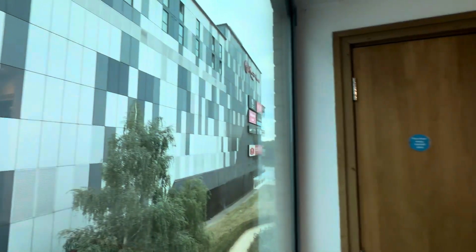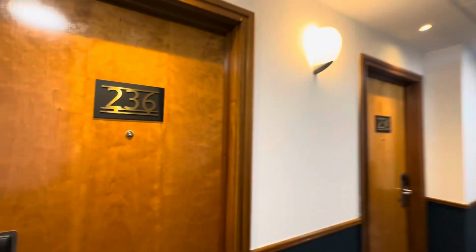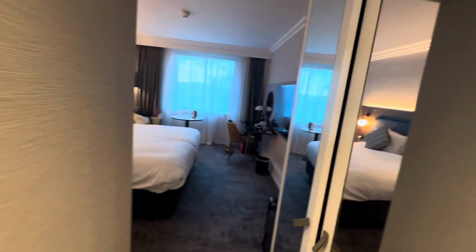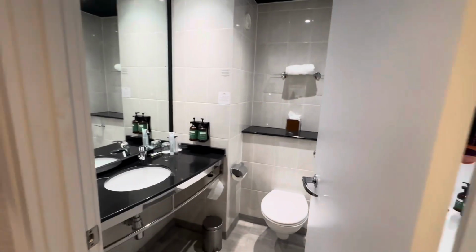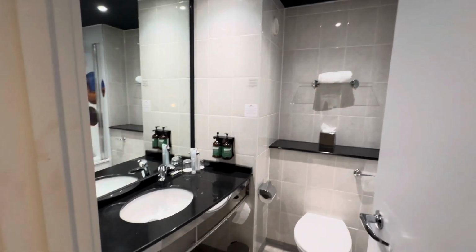Okay, so we're at the Crowne Plaza in Birmingham, near the NEC, near Resorts World, room 236. Okay, so this is a refurbed room, which luckily, for some reason they always upgrade us. So we always pay for the basic room and then they upgrade us.